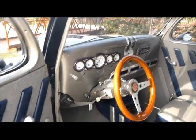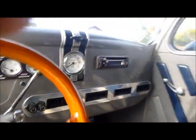Check out this interior. Everything works, even the clock. 49,000 on the odometer, and those are reliable miles. Those miles are since this thing was built. This car was built approximately 15 years ago. Most of the interior is a little dated with the tweed, but it's nice and clean and in good shape.